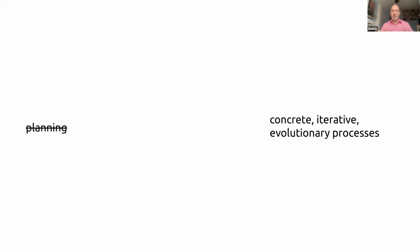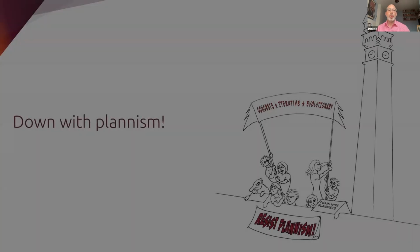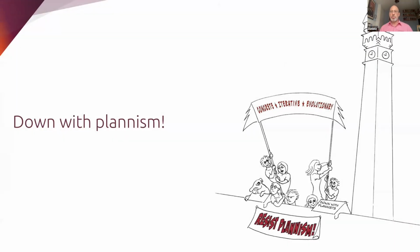So I'm not against planning. I'm just against the idea that it's always the right process. And I don't see this as a significant difference of opinion or anything like that. I see it as a head-on ideological confrontation with planism. So, you know, down with planism. That's the lesson for today. I see people who suffer in documentation because they believed they needed to plan. I think they're victims of planist propaganda. And I want us to fight planism and planists wherever we find them, and force them back into the territory where they belong.